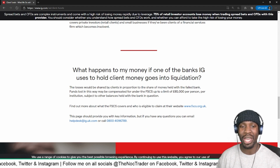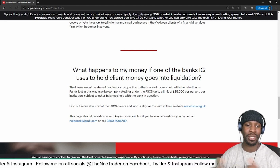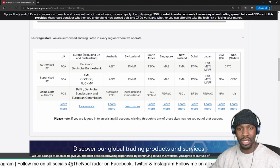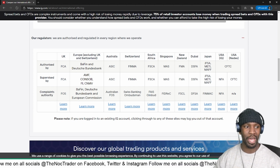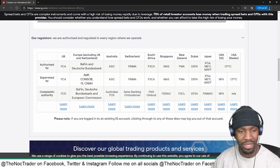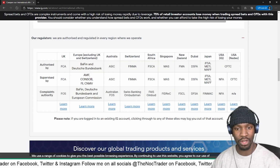So IG is covered by the Financial Services Compensation Scheme, which means that if anything was to happen to the company, so if they went bankrupt, liquidate, whatever, you're protected up to £85,000. And on this page, it just shows you all the different regulatory bodies in which IG is covered by, based on what country you're in. So obviously in the UK is the FCA, in Australia is ASIC. I don't know what all these acronyms stand for, but they're just the regulatory bodies based on the country you're in.